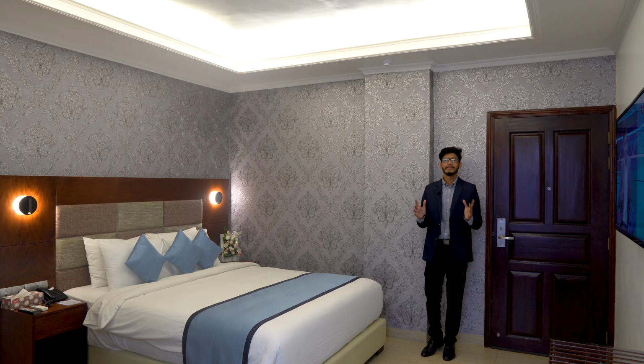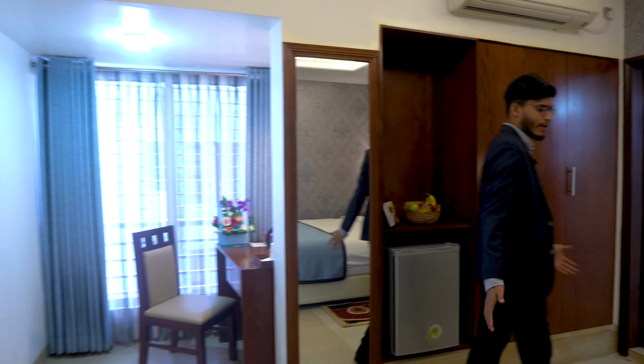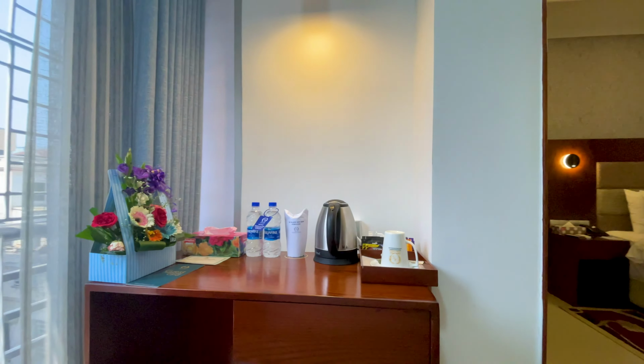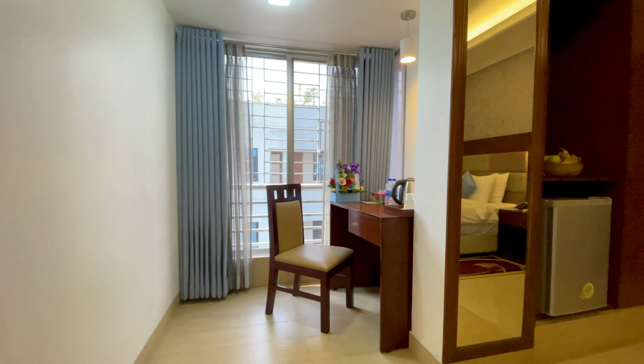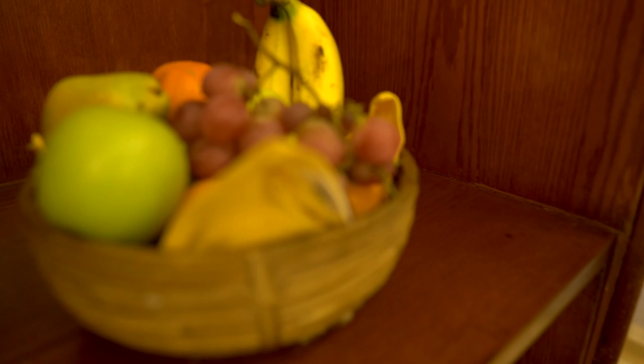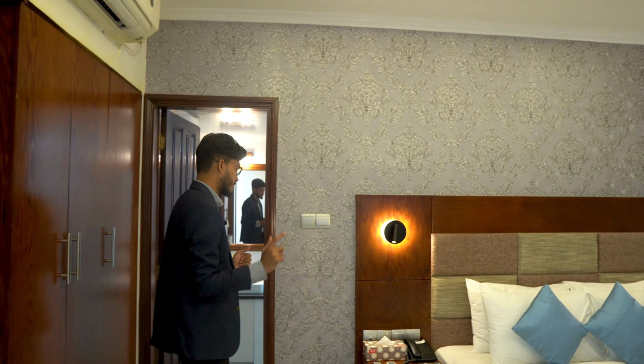This is the superior deluxe room of Nascent Gardenia Residence. In this room, we have a queen-size double bed and very spacious space where you can move around easily. The key element of this room is this section with a large window which allows a lot of air and light. This is a reading table with tea coffee setup and complimentary water bottle as usual. And over here we have a vanity mirror, a mini bar, complimentary fruit basket. Over here a spacious closet. On this section we have electronic safe, and this is the washroom of this suite.